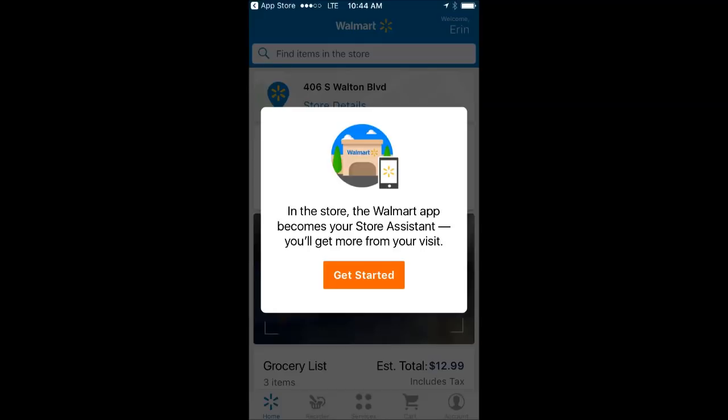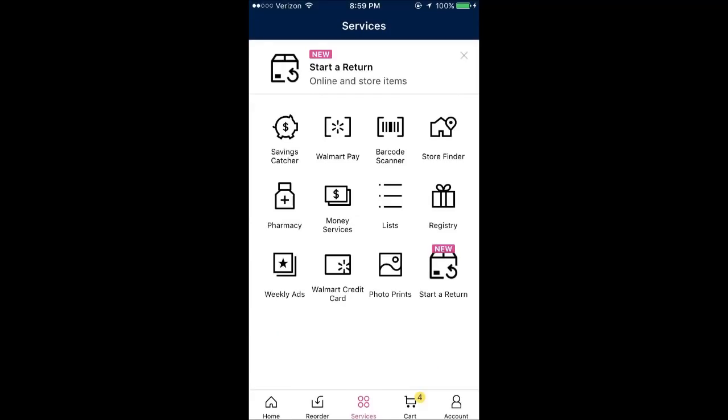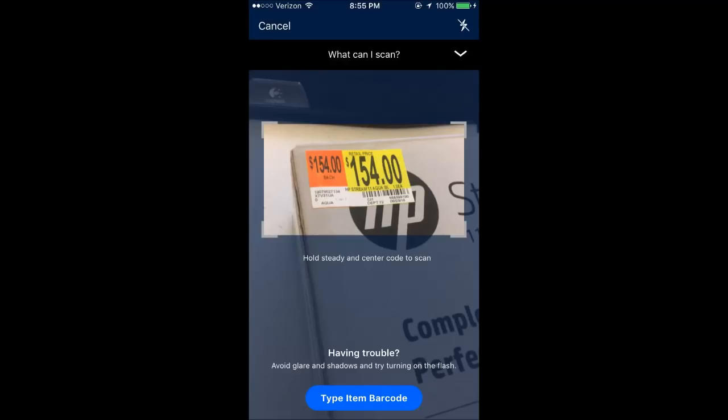You're then going to use the barcode scanning feature, which you can access directly from the home page next to the search bar, or you can go into the services section and click directly on barcode scanning. That takes you to another page with a barcode scanner. You aim that scanner at the barcode on any product in Walmart, and it loads that product in the app and gives you store-specific information.